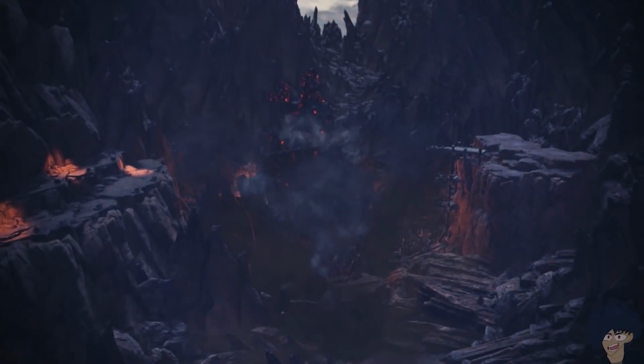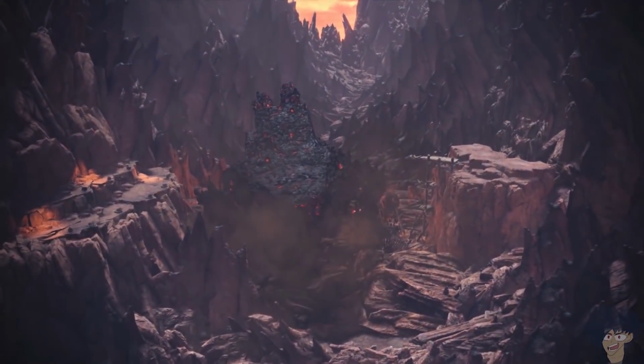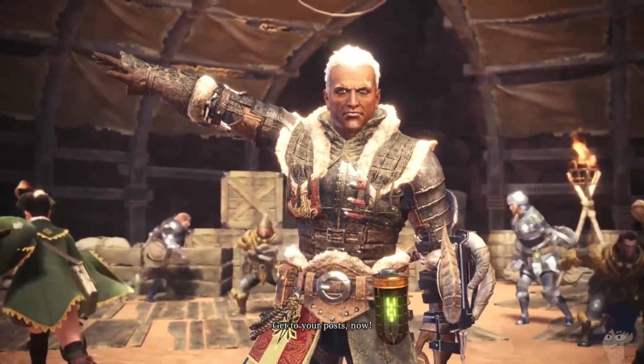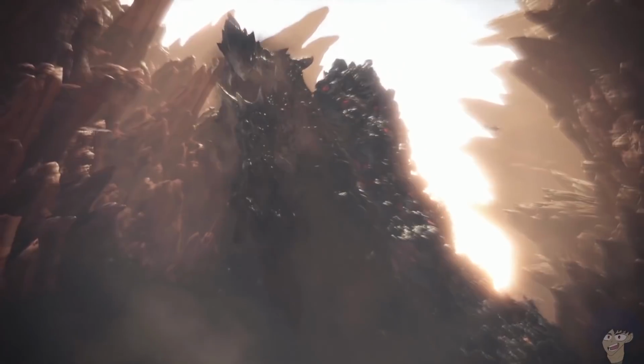So in comparison, if I think of my other siege fights, my first siege fight ever was Zorah Magdaros. And I was reflecting on how that one felt. And the thing is, I didn't feel like a hunter when I was fighting Zorah Magdaros. I felt like Zorah Magdaros wasn't threatening. It felt like a poor old turtle that's just trying to go to its room and you're just attacking it. And it feels really mean.